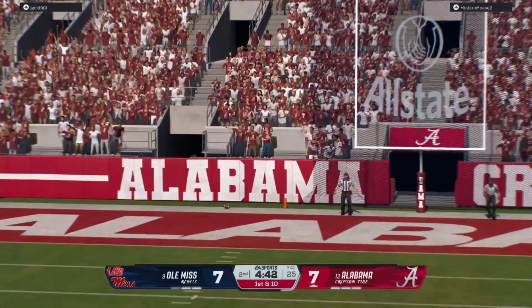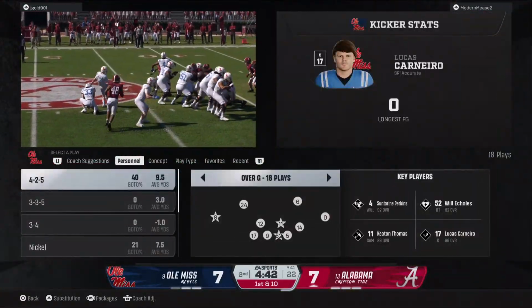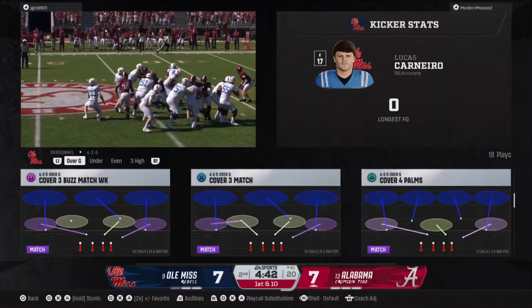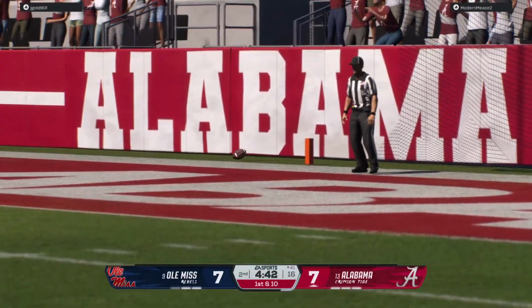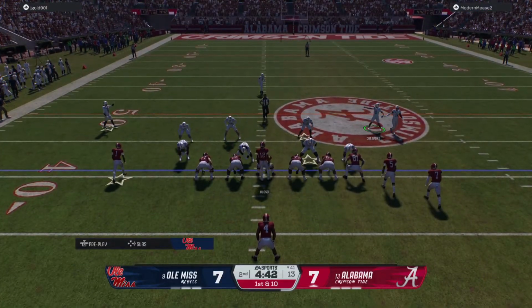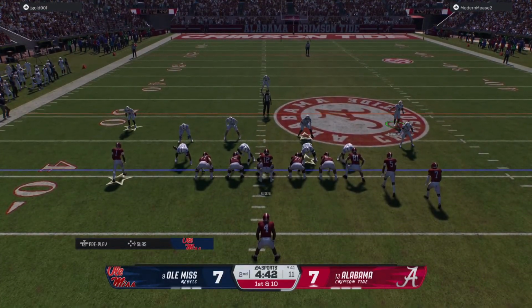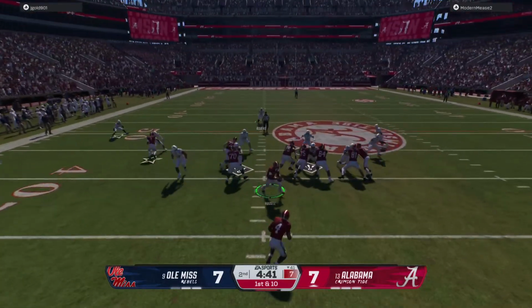No good. And after the missed field goal, guys, we are still locked up. Well, that was going to take a Herculean effort by that kicker, and he just didn't have enough leg on that kick. The Tide ready to roll on offense. A little sluggish out of the gate here. They've had to punt it away on each of their first 2 possessions.